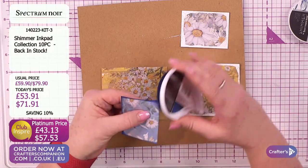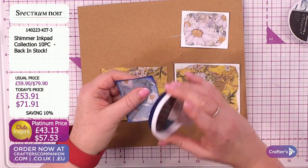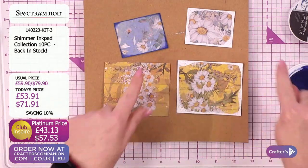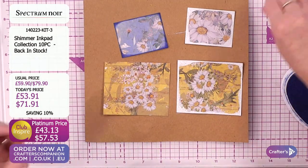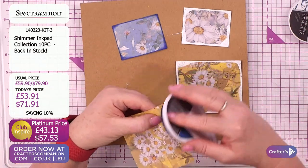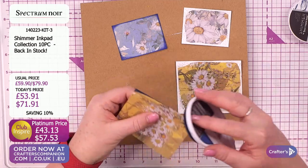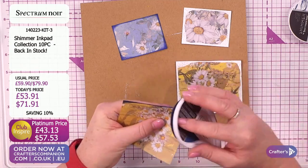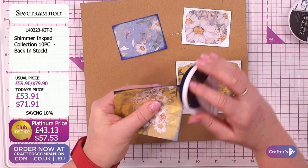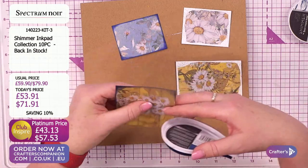This is a great technique as well to do around your photos in your picture frame. Oh, yeah. Especially winter ones, because it'll give you that nice winter white edge, wouldn't it? It would look beautiful. And Alison just said the blue would be nice too, without the heat embossing. So you've got the choice there as well, haven't you? Yeah, absolutely. I think it would look absolutely stunning. I just switched to the blue because of the inks on the day.